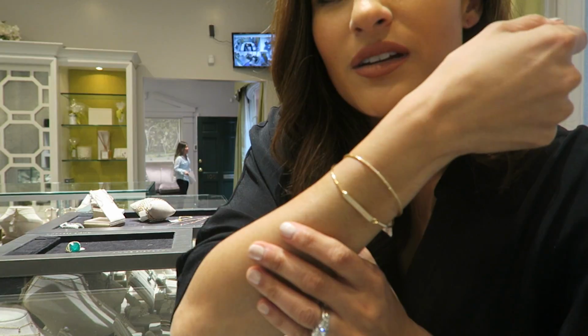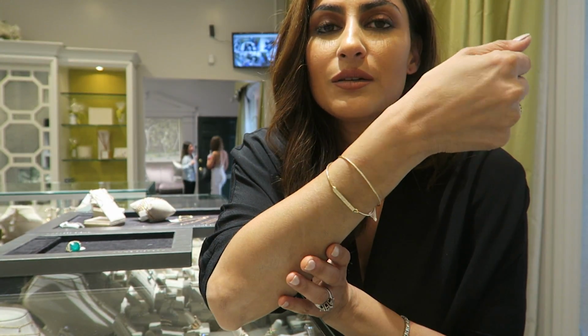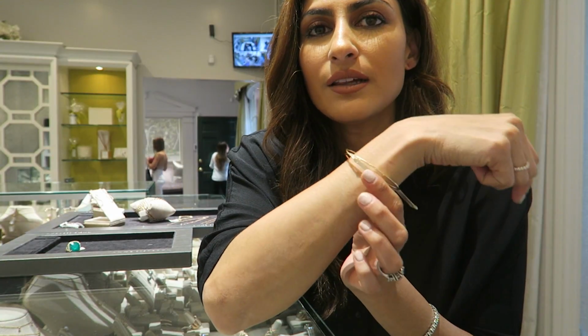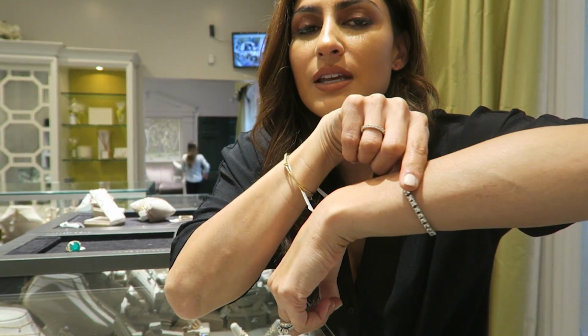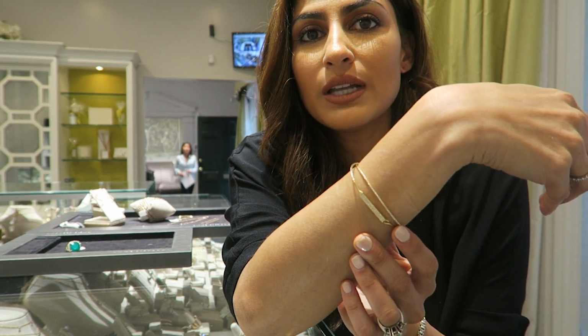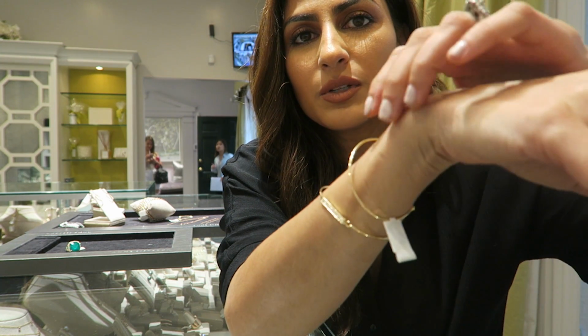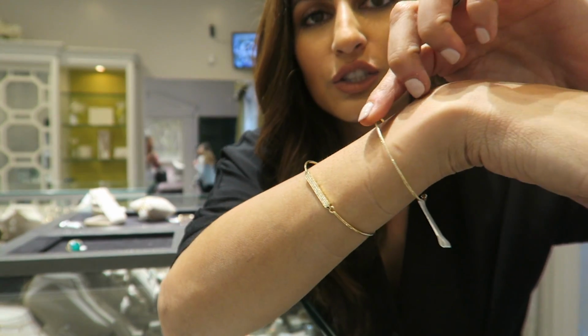Here is option 2 after that beautiful emerald green ring I was wearing. Look at this, so pretty. Now I love this because, as you can see, I wear a tennis bracelet almost every day. I don't take it off. And this is so light. This one is almost like a smaller, more dainty version of a tennis bracelet. You can see that. It's so gorgeous.